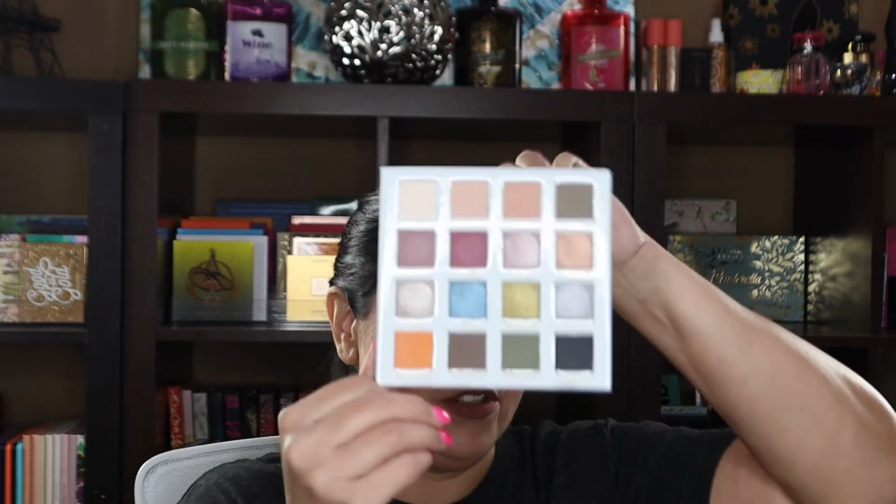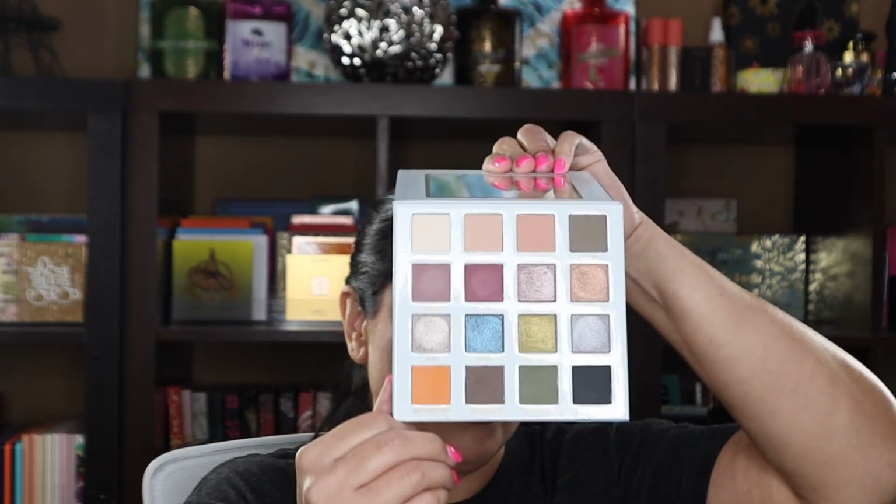Okay, then I have Smitten in Switzerland. Don't know if they still have this one, but I love this color story. And their shimmers are beautiful. So I am going to hang on to this one.